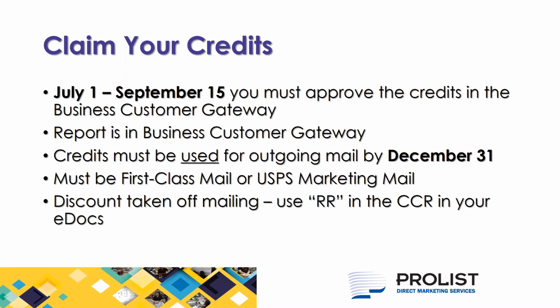And the credits must be used by December 31st, meaning you have to do a mailing where you claim those credits. The credits can be claimed on any first-class pre-sort or USPS marketing mail, which includes nonprofit mail. The person submitting the mail to the post office claims that credit on the postal statement. There's a document that ProList can provide to give to your mail service provider. They put a code RR in the CCR field, which will make sense to anyone preparing postal statements.